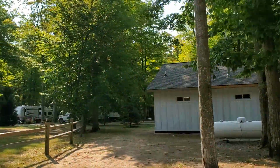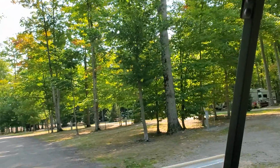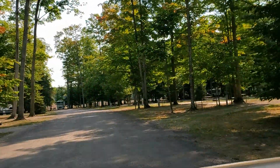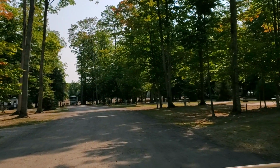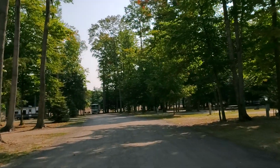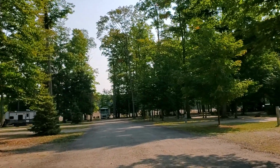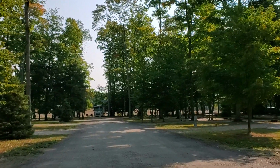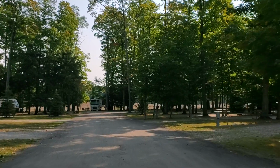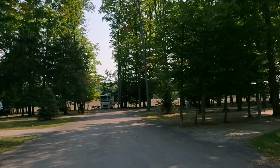It's actually bathrooms and showers, which is nice. There are a total of 3 bathhouses on the property on the RV park side, and then we showed you the resort bathhouse. And then there's a total of currently two laundries, one on the RV park side and one on the RV resort side. But an additional laundry is being added to the RV park side for next year.